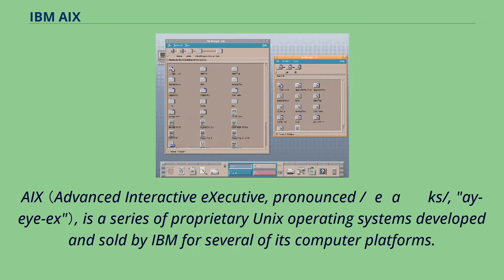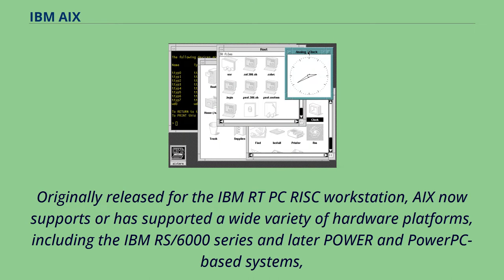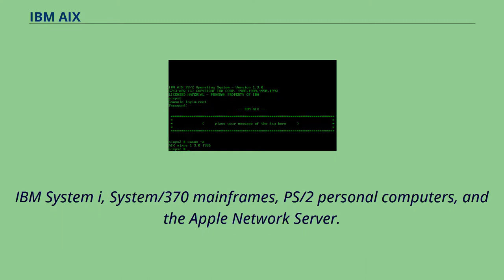AIX is a series of proprietary UNIX operating systems developed and sold by IBM for several of its computer platforms. Originally released for the IBM RT PC RISC workstation, AIX now supports or has supported a wide variety of hardware platforms, including the IBM RS/6000 series and later POWER and PowerPC-based systems, IBM System i, System/370 mainframes, PS/2 personal computers, and the Apple Network Server.